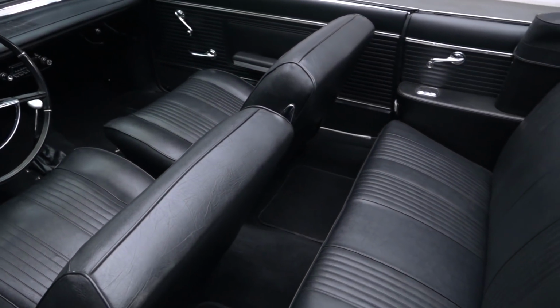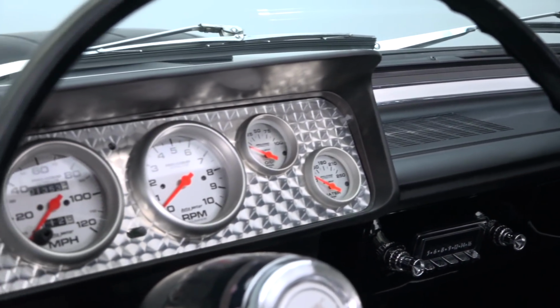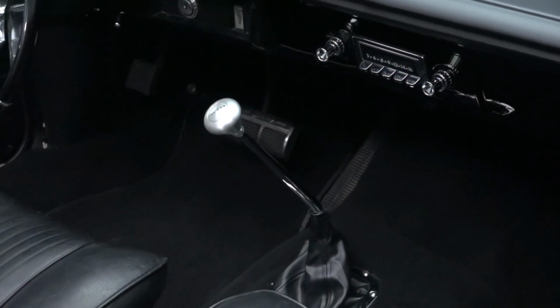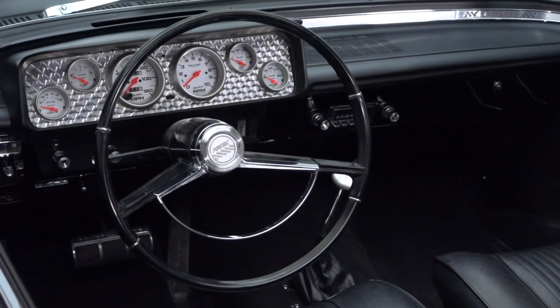Open the doors and a fresh vinyl interior remains just the way the factory planned it. A tasteful dash frame, stylish odometer gauges, and an engine-turned instrument panel. Fresh carpet anchors a long low-car shifter, and a factory steering wheel laps a standard column.